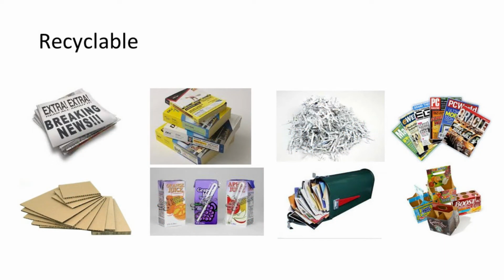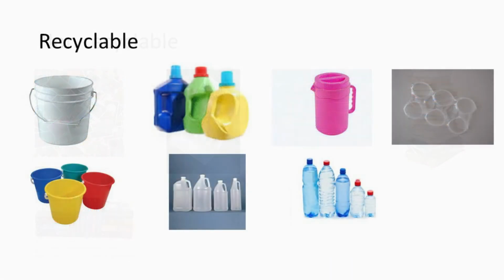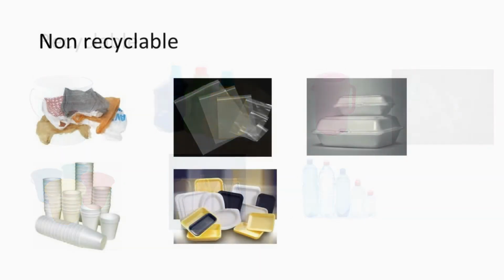We can recycle lots of paper products like newspapers, phone books, magazines, junk mail, juice boxes, and cardboard. We can even recycle envelopes that have the little plastic windows. Some paper products cannot be recycled, like photos and books, blueprints, and heat-treated receipts. Lots of plastics can be recycled, buckets and tubs and jugs and the six-pack holder. The whole bucket, that kind of surprised me. Grocery bags, Ziplocs, and styrofoam cannot be recycled.